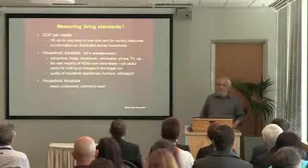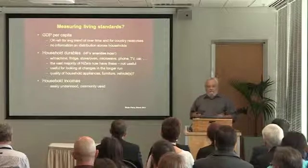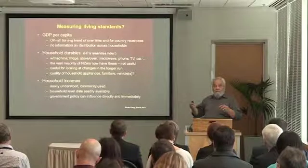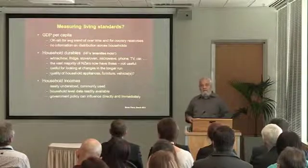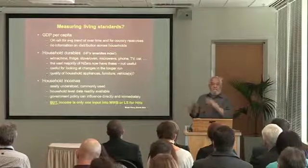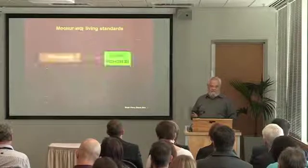So household incomes, of course, and the incomes report goes into that in detail. Income's easily understood, commonly used, the data's available. Government policy can directly influence income, at the lower end especially, and through taxes right across. But in the end, the challenge with income is that income is just one input into living standards. And that's the real problem with using income to assess living standards.